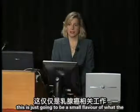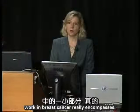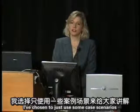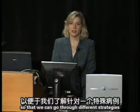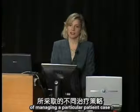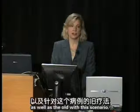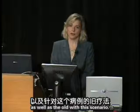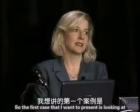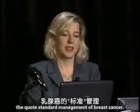We have many investigators. This is just going to be a small flavor of what the work in breast cancer really encompasses. I've chosen to just use some case scenarios so that we can go through different strategies of managing a particular patient case, and then look at some of the new strategies as well as the old with this scenario. So the first case that I want to present is looking at the, quote, standard management of breast cancer.